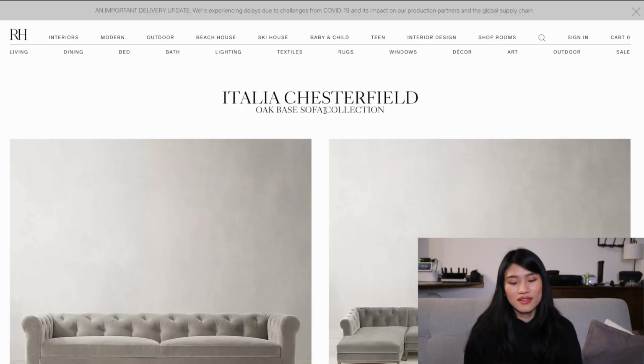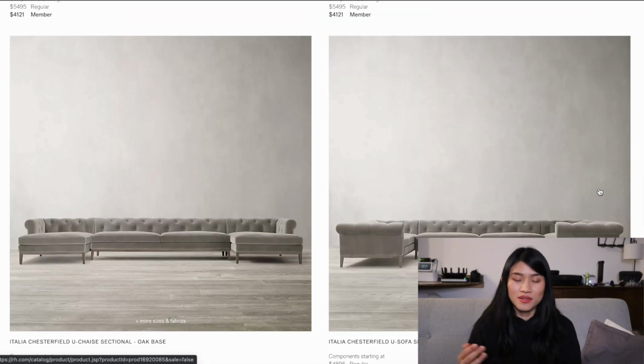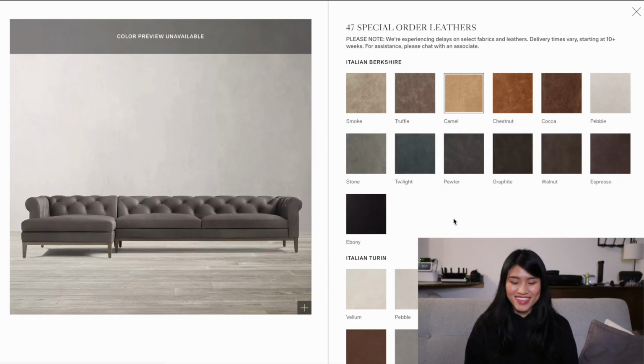But I did like this Italia Chesterfield oak base sofa collection. Because it's fabric, I don't know if it's going to last that long. And then I know for a fact that I don't want these U sectionals because it's going to block the view of the TV. Oh wait, it's available in leather. You can't preview any of the leathers, so you don't really know what the color is going to look like.